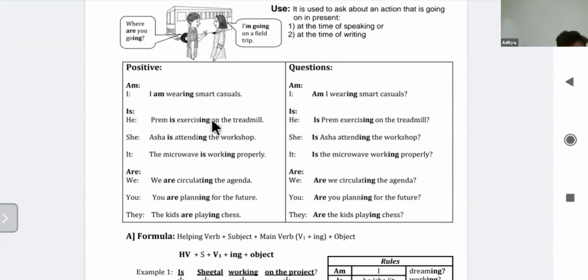Prem is exercising on the treadmill. Is Prem exercising on the treadmill? Yes. So change your tone a little bit higher. Is Prem exercising on the treadmill? That kind of way. This one is straightforward and simple: Prem is exercising on the treadmill. This one completely changes: Is Prem exercising on the treadmill? Because now you are asking a question.